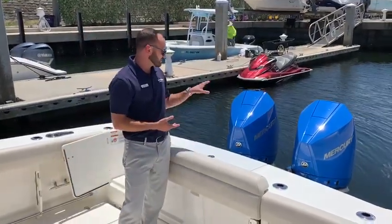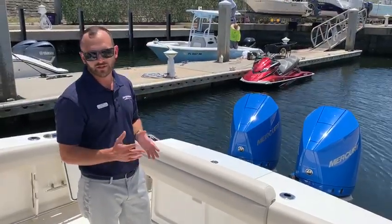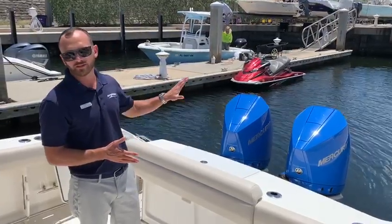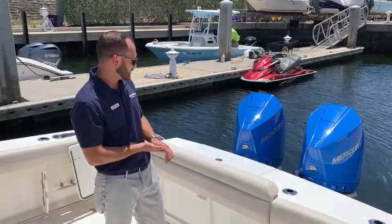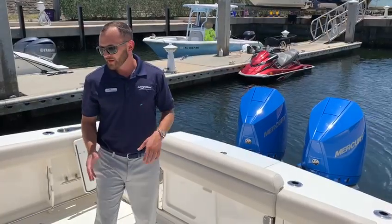This one's equipped with the new Mercury V8 300s that are naturally aspirated. We've been seeing incredible performance numbers. Definitely check it out. You can see them on Boston Whaler's website, or give me a call. I'm happy to go through it with you. But yeah, a great setup here.